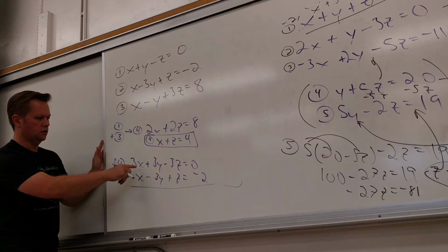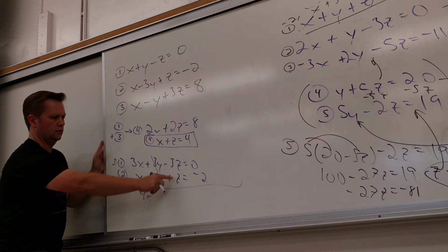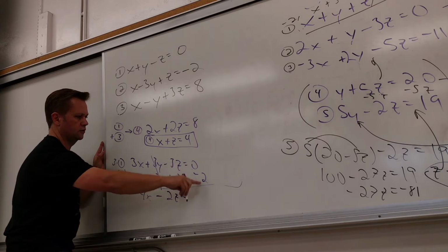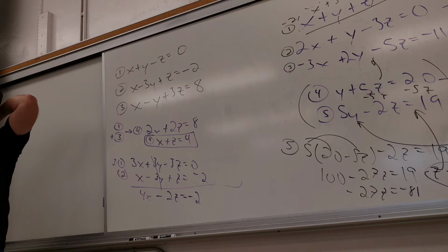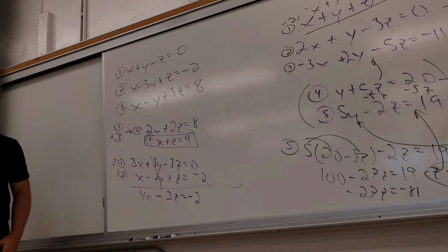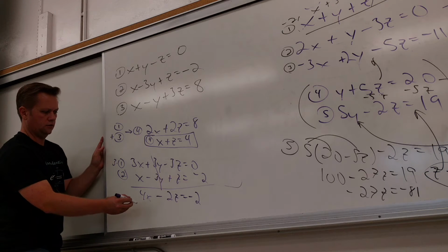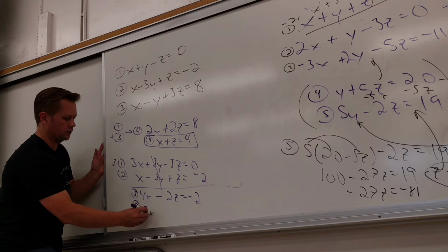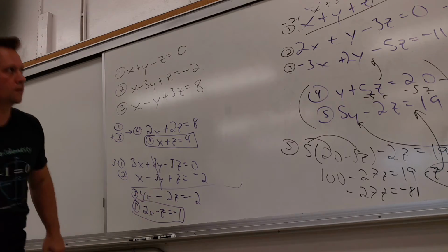what do you get here? 4x. The y's go away. Minus 2z equals negative 2. Is that cool? Yeah, that part's fine. So this is the fifth equation. I would divide this by 2 and get 2x minus z equals negative 1. There's my fifth equation. So let me put those up here.